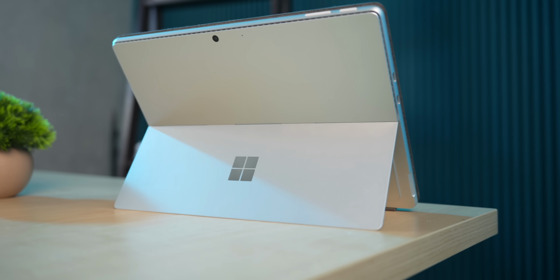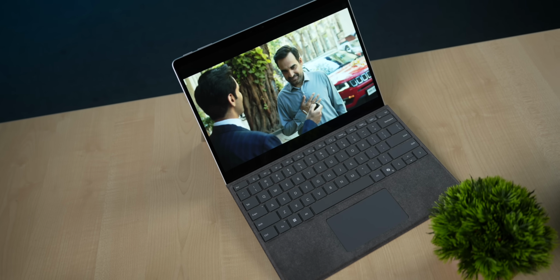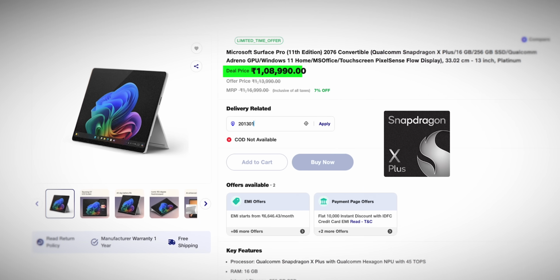Overall, here's what I see. Now the Surface laptops have moved to Snapdragon completely. The development of, or the move to, Snapdragon laptops will be faster. Rest, this Surface Pro 11 is a premium device. There is an LCD variant which comes with Snapdragon X Plus. The price keeps fluctuating, but it is more than a lakh.